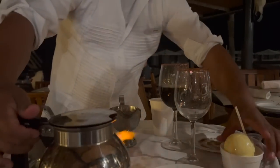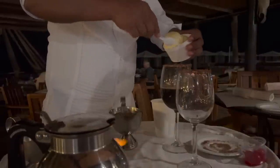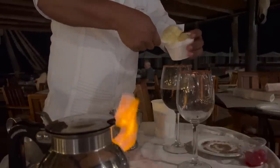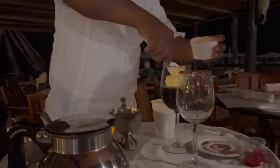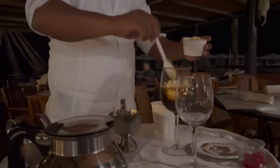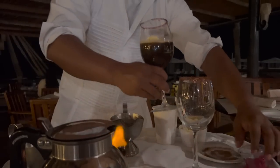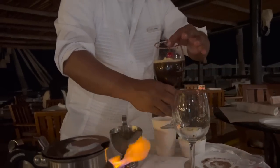They have the ice cream inside. Yum! Whoa! Oh, it's like a flower. Oh, it's a cherry inside. Can you tie it with your tongue? One more. Oh, it's hot.